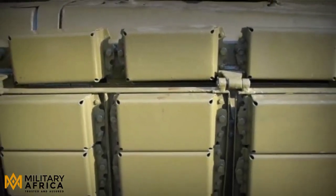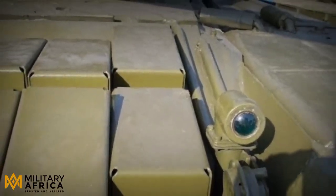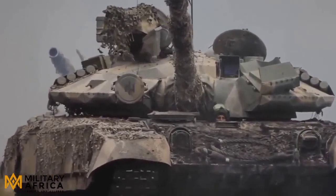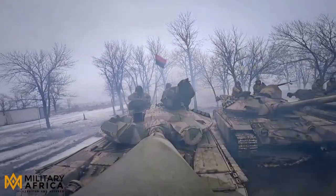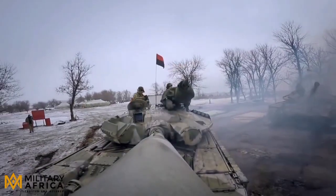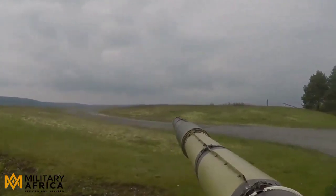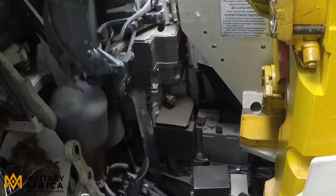T-64 specifications. Crew 3. Armor, glass reinforced plastic. Main gun, 125mm D81T 2A46 smoothbore gun. Secondary gun, 12.7mm NSVT heavy machine gun, 7.62mm PKMT coaxial GPMG. Technology: autoloader, enhanced situational awareness equipment, spent rounds ejector. Engine, 700 HP 5-cylinder 5DTF diesel engine. Range, 500 km.